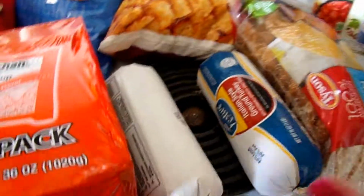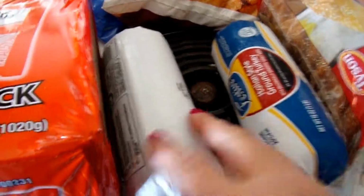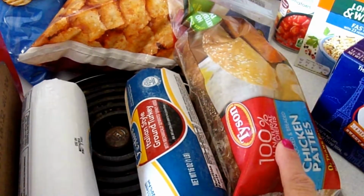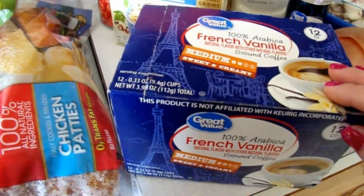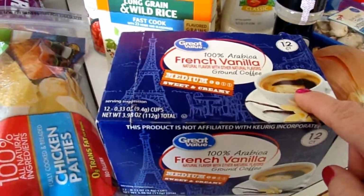I got some ground turkey. It says Italian style ground turkey. I don't know. I got 2 of those, so that's 2 pounds. I got some chicken patties for a quick dinner for this week with some tater tots. My husband loves the French vanilla coffee, so I bought him some of those, which actually he's already opened up.